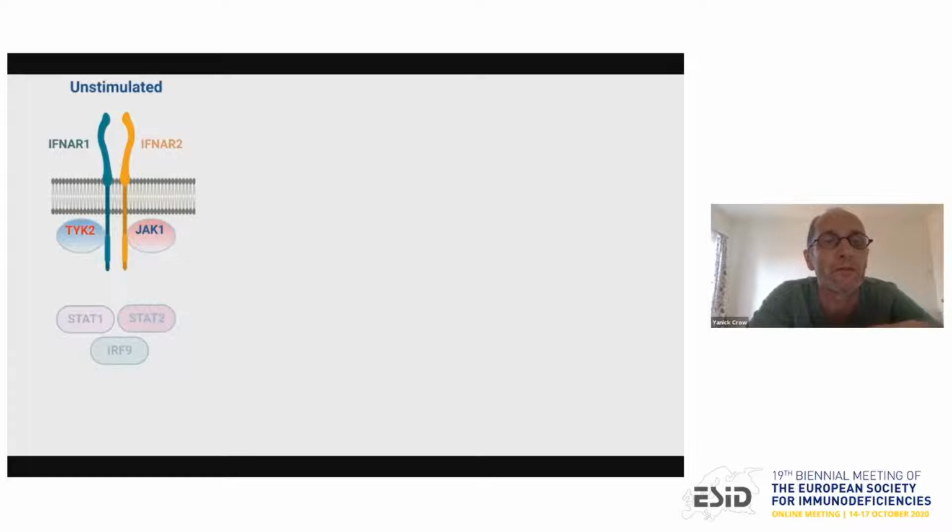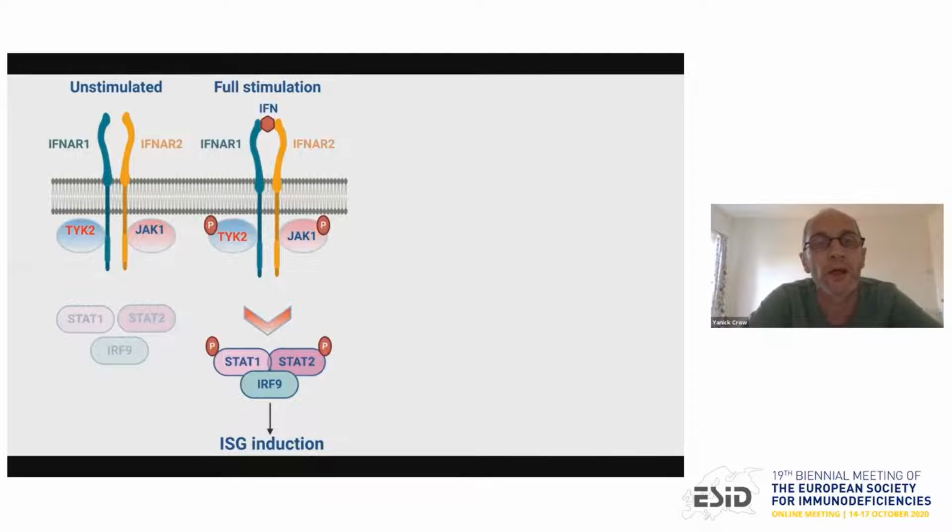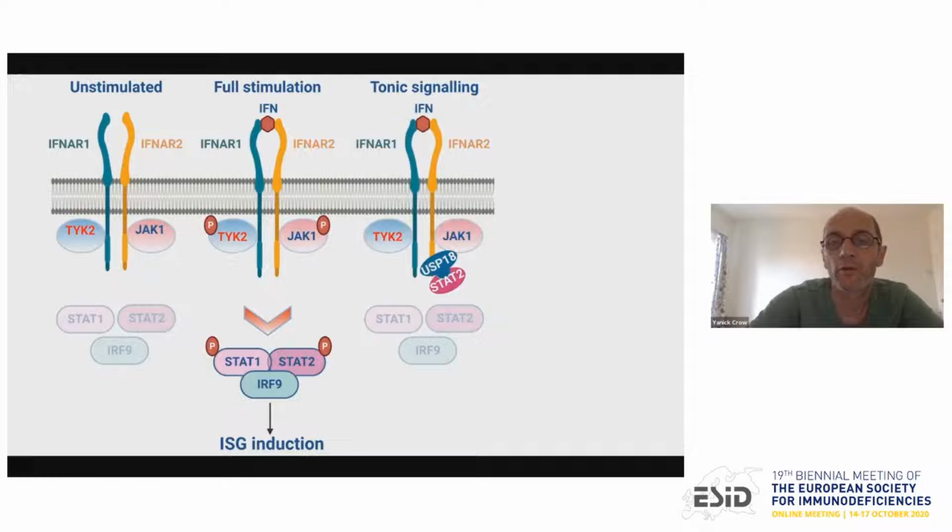and we can summarize that very briefly by saying that you've got an unstimulated state, and these molecules are resting. Then when you have full stimulation by interferon, we get the phosphorylation of STAT1 to STAT2, the interaction of STAT1, STAT2 and IRF9, and the subsequent induction of a broad transcriptional repertoire of interferon-stimulated genes.